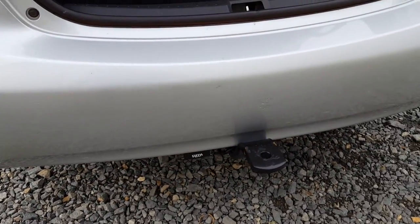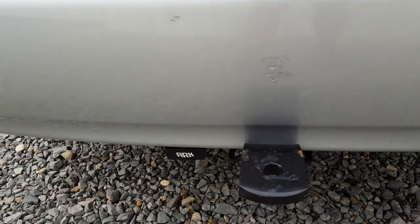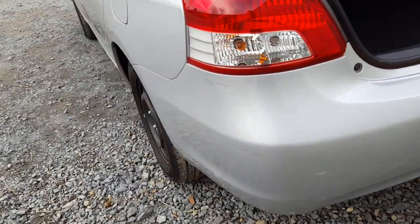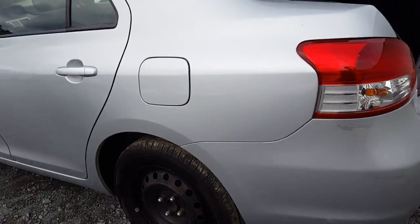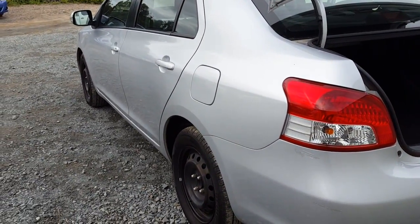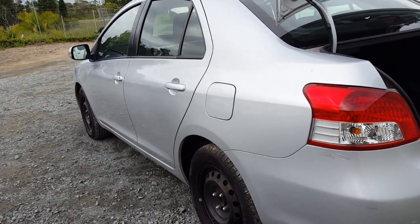Comes with a tow bar, so if you want to tow a massive caravan around Australia, you could try it. I don't know how well it would stand up to that, but I think it's just for towing small trailers. The people who had it before told me that they had this really tiny little camper trailer thing they towed around.